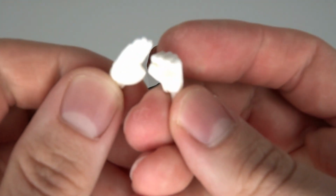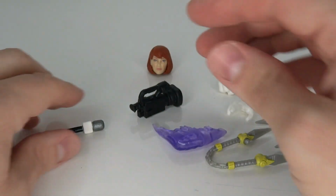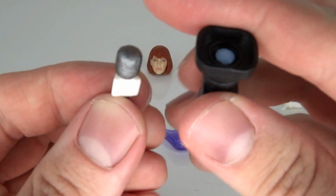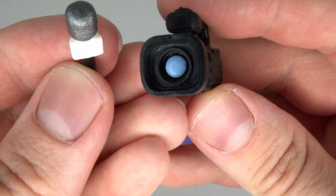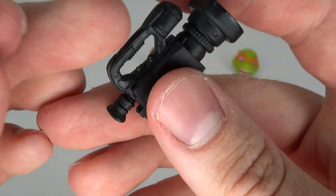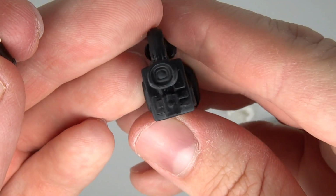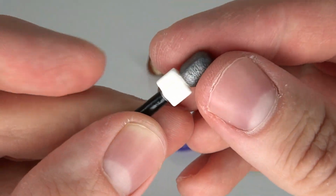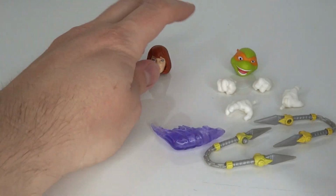And then finally you get one fist hand and one sharp hand, which is, again, kind of weird considering how many actual accessories she gets, and then they kind of cheap out on the hands. So you got the camera with the blue in there, which is nicely painted, actually fairly shiny. It does a good effect on it. And the camera has some mechanical detail. It looks good. And then you have a microphone if you wanna interview somebody or do a wrestling promo.